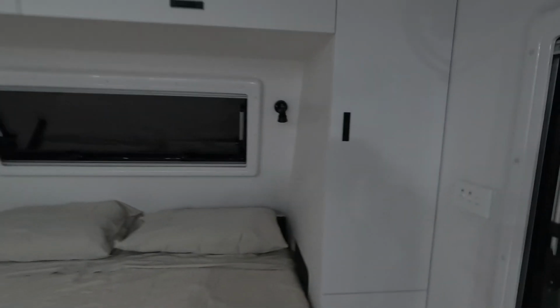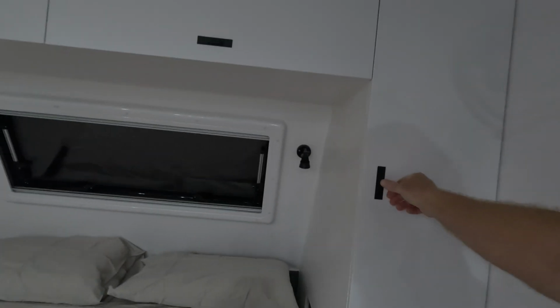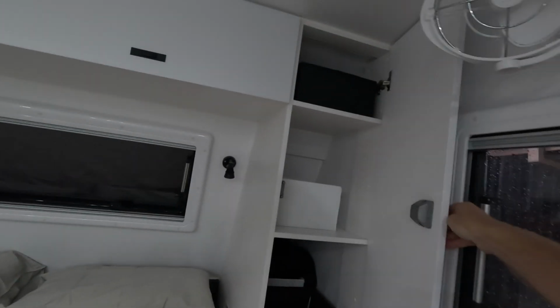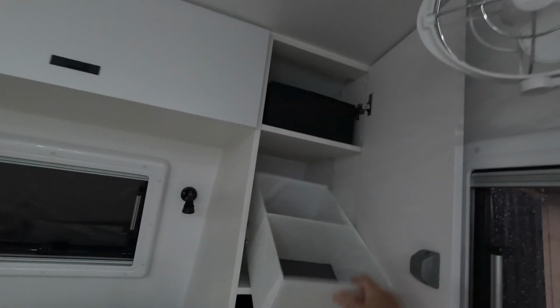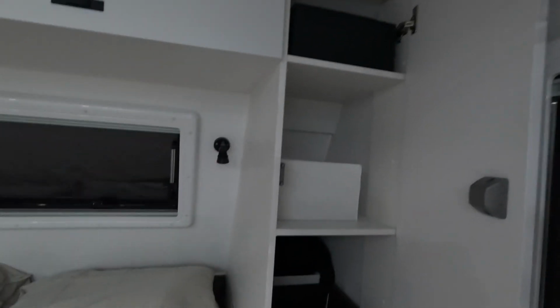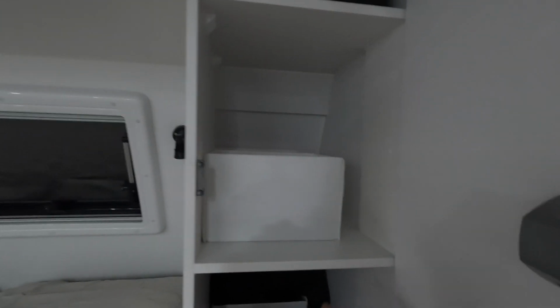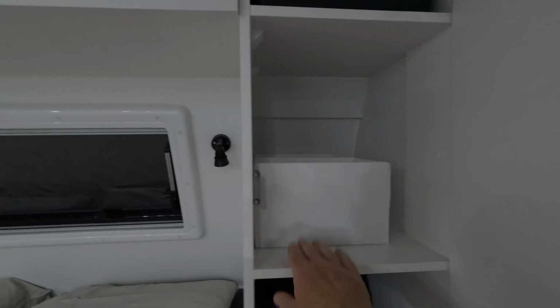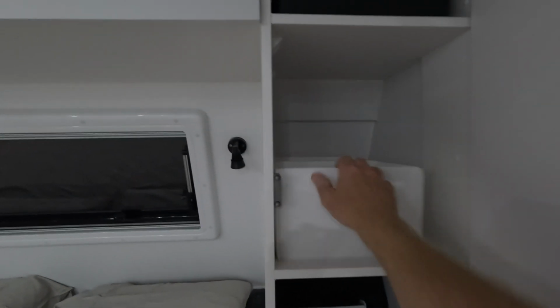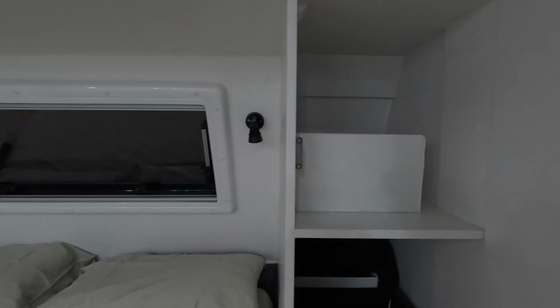So the thing I've been looking at is what we're going to do for the internal storage. We've got, as you can see here, the storage next to the beds. One of the things I've been looking at is using some of the storage stuff that we've got, so we can stack some stuff. I've got some stuff from IKEA that you can put on the shelves here to stop things sliding around. So I want to fit that up so stuff doesn't slide around so easily.